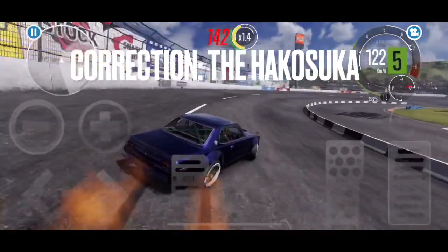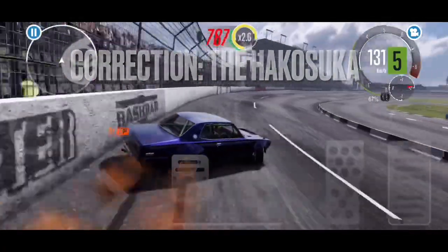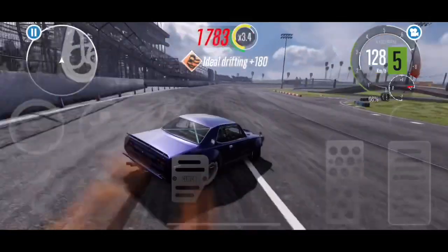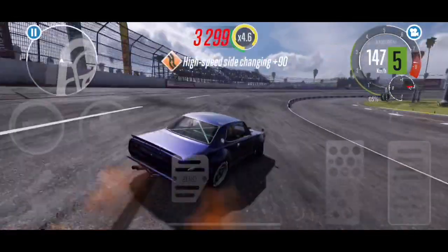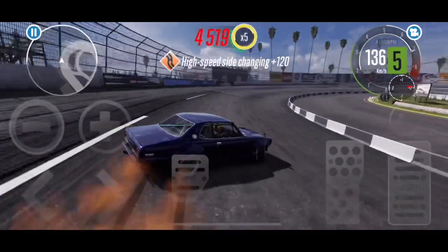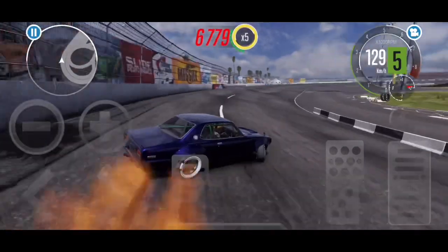You'll see here on the screen I've got the Hachi Roku. I was in the manual sequential. I'm just kind of messing around, showing you guys that I do, believe it or not, run into walls, crash the car. I don't always have perfect drifts, and I don't want to put out the impression that every time I play in this game it's just like a perfect line every time, because it's not. It takes a lot of practice, a lot of time.